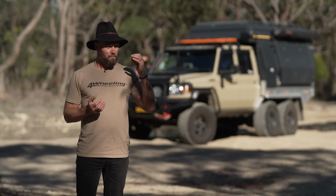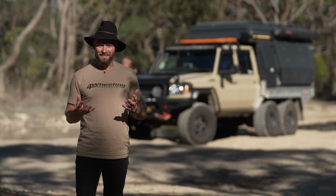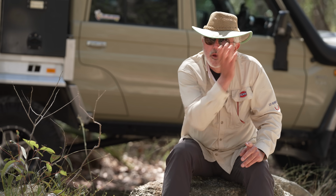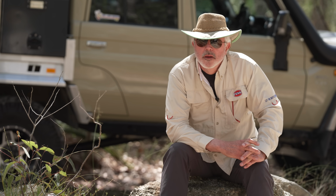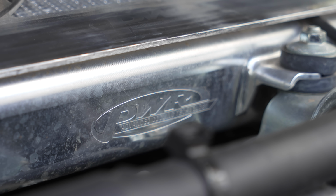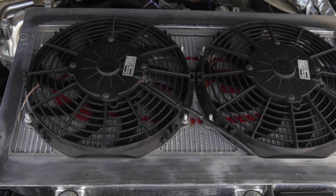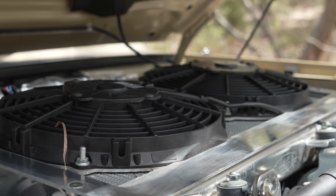6x6 weighing at 5.4 tonne with a 6 tonne GBM. How does it get such a good fuel economy? Well, I've tuned it for torque, not for horsepower, and we've installed a PWR intercooler with fans to give it cool air into the engine. But other than that, the engine's standard.